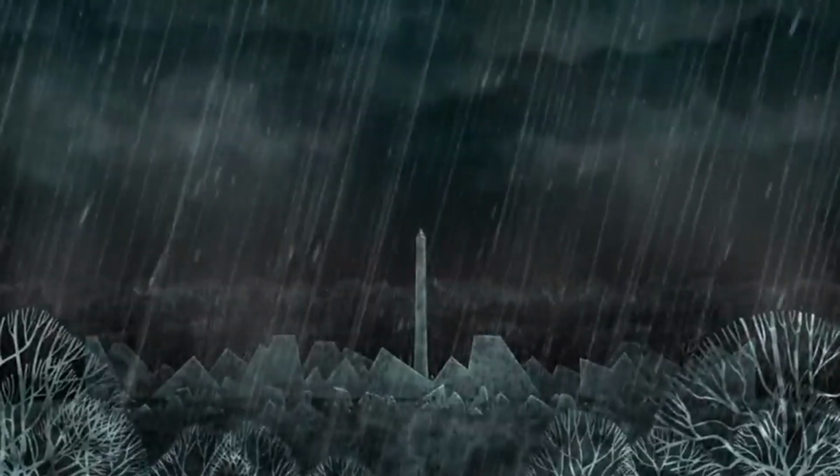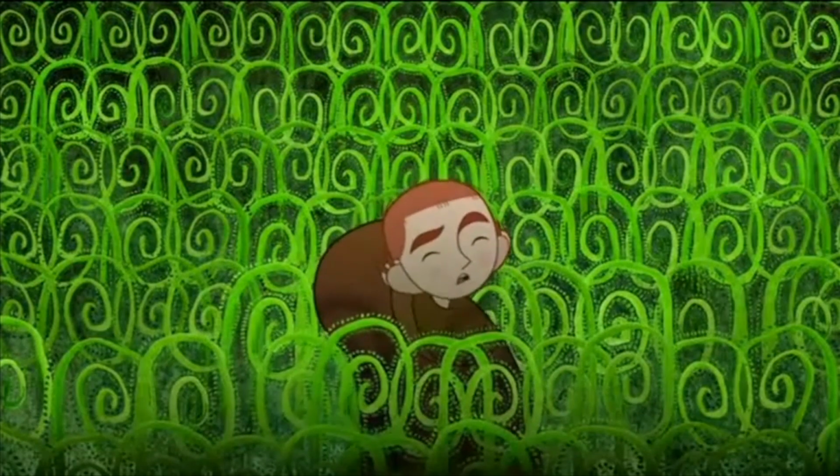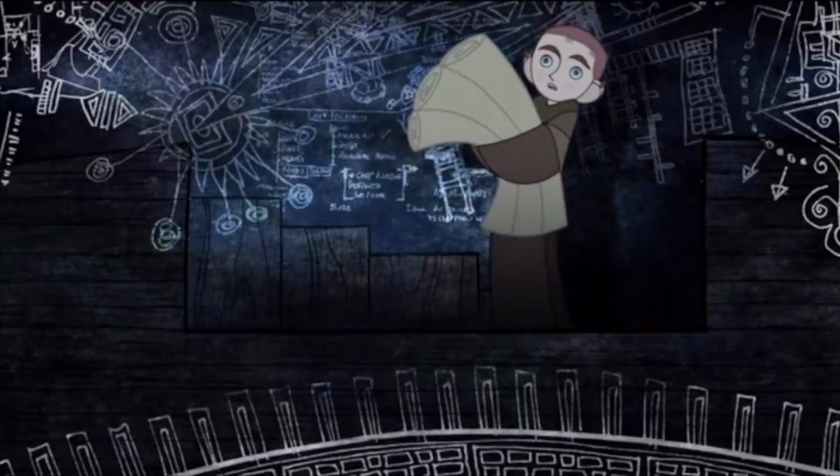In this video, I will explore how The Secret of Kells pays homage to Celtic art through its visual style and themes, and how this art is central to the film's narrative impact.